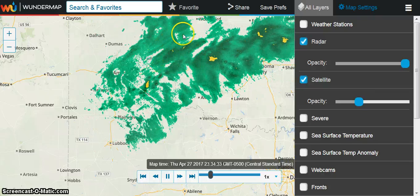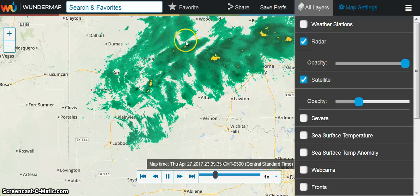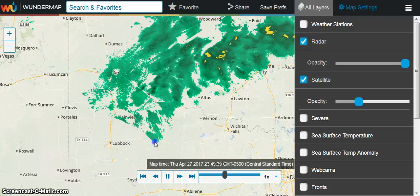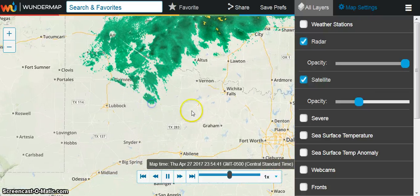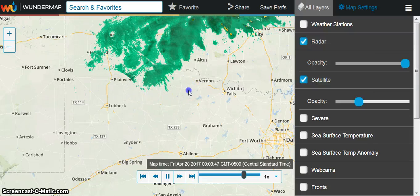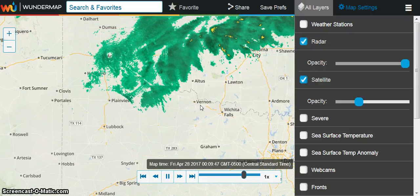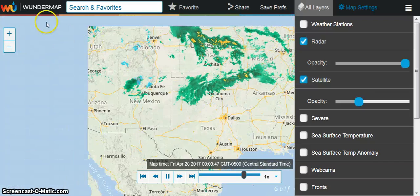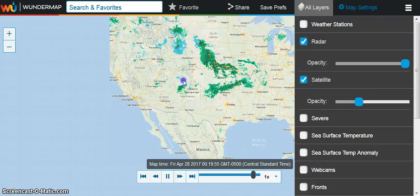And then you can see these strange lines over here too. Look at that gap and this weird stuff. Okay. This is Texas area right in here. Okay. This is a Wonder Map. Oops.